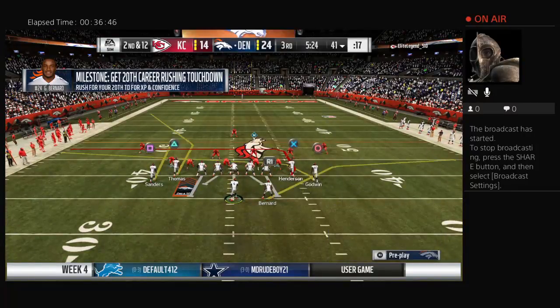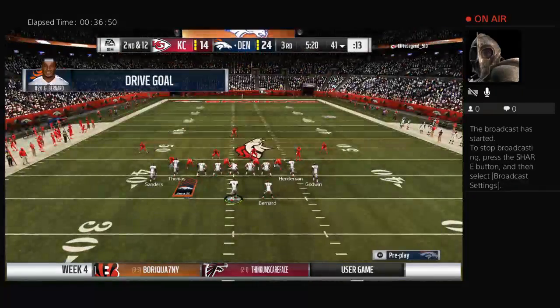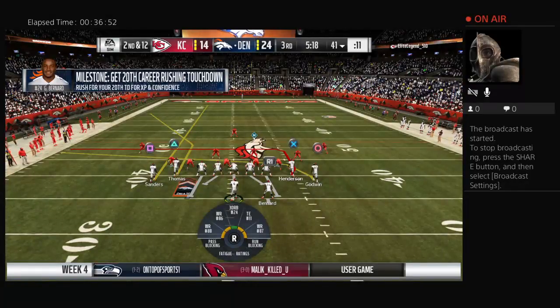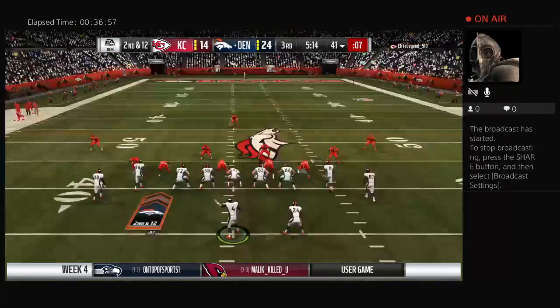Here goes the high. Right, 20. 22. 22. 53. Very left, very left. Hey, orange.